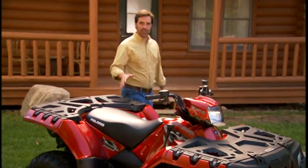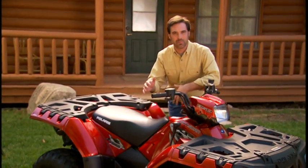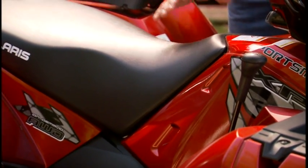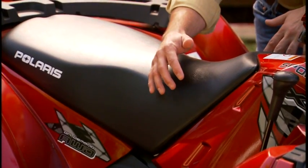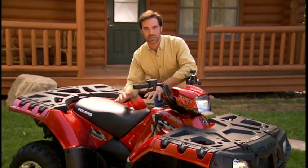Jump on and you'll discover a whole new way to sit on an ATV. See, you straddle other big bores, but you ride the XP because we turn the engine 90 degrees. The seat is 3 1/4 inches narrower at the knees and 5 inches narrower at the feet. So your legs and feet are closer together so you can grip the machine, just like riding a sport quad. Now let's head back to the Sportsman shootout and compare the ride of the Sportsman XP to the Grizzly 700.